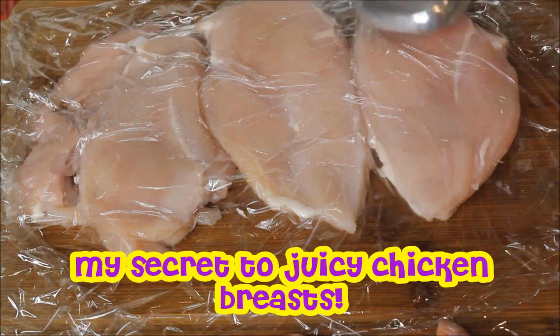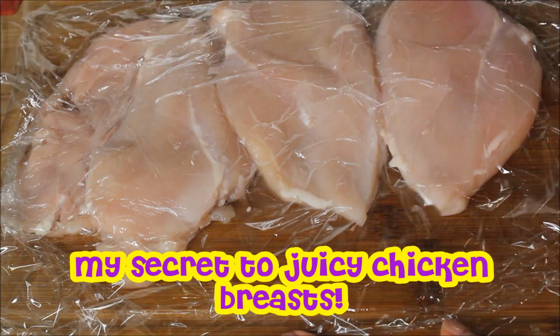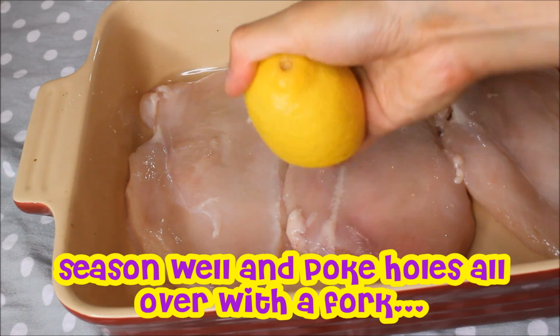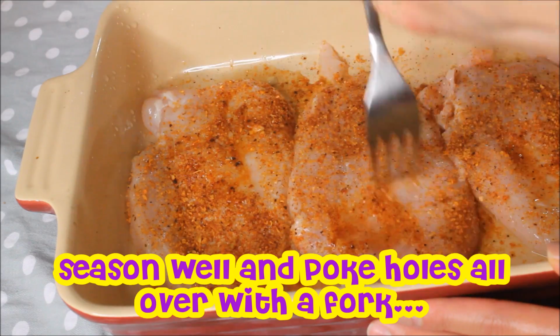The reason why I cover the chicken in cling wrap is because I don't want to cause a chicken shower with bits of meat flying about all over the shop. Once the chicken's had a good pounding, I squeeze fresh juice from half a lemon over the breasts and sprinkle on some barbecue chicken seasoning and some dried herbs.